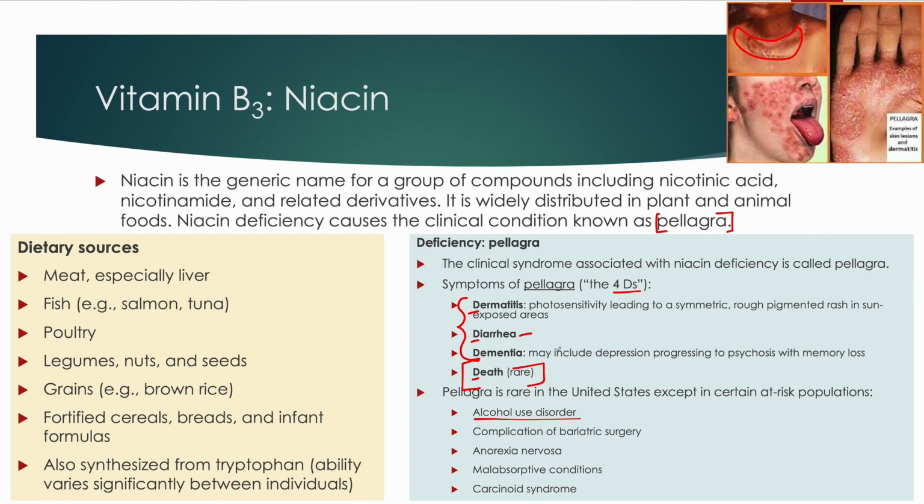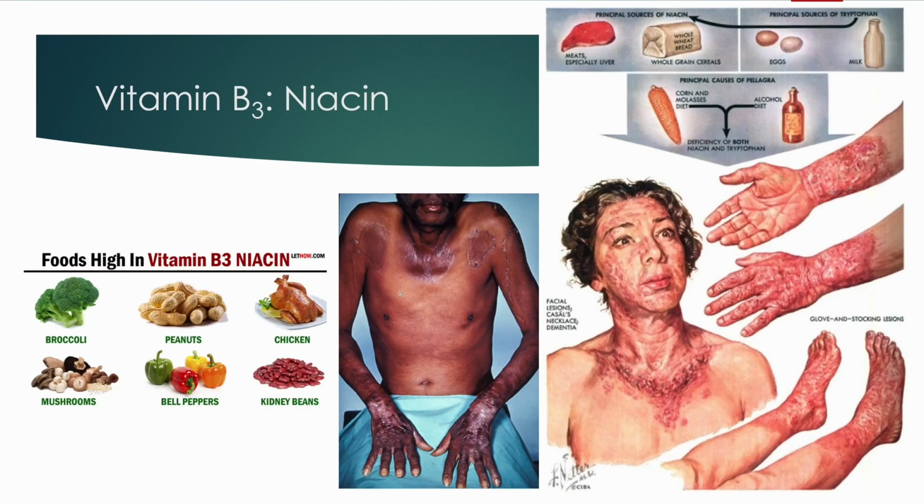Other things you'll see are patients that have very limited diets. So let's say patients in countries where they only eat corn or they only eat rice, you know, and they don't get enough of other foods, like white rice. Brown rice is good, but white rice, right? And they'll have trouble with this, okay? Here's that pellagra rash. It looks kind of like a sunburn. You tend to see it on the hands and feet, and in the cape-like distribution here around the neck.